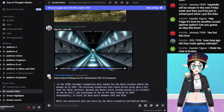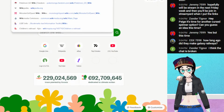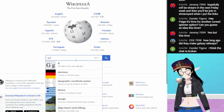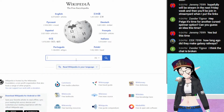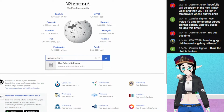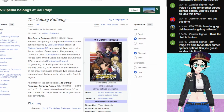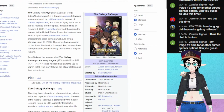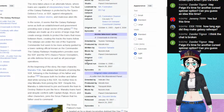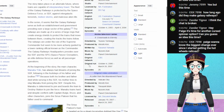I don't know. I wasn't keeping track. I could probably check the wiki. See what the wiki has to say. Come on. Well, we haven't seen a funny funnel quite yet. So yeah, Leiji Matsumoto. Original run was from 2006 to 2007. Oh boy, that was a while ago.